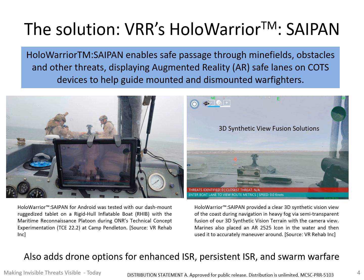The screen capture on the right highlights how Hollow Warrior enhances situational awareness within multiple environments, including the fog the Marines were operating in at the time of test. You can see from the perspective of the Marine that the shoreline isn't visible, but with our Hollow Warrior features, we can semi-transparently blend in the photorealistic geospecific terrain with real-world viewing for any degraded visual conditions, including nighttime operations.